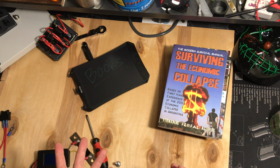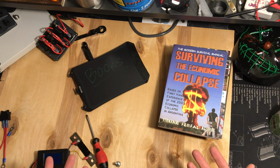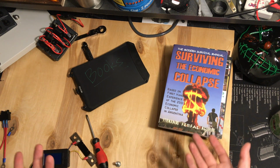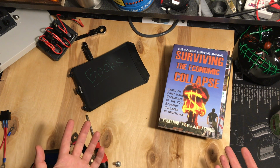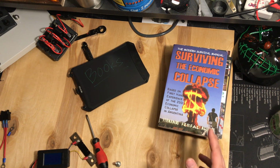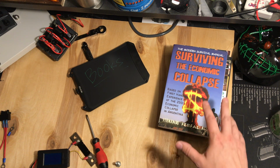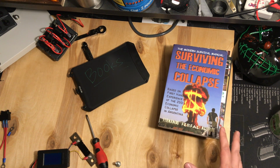I also don't necessarily trust ebooks very well. What if I lose my only device? I lose everything there. So I like to have the paper versions. But the thing with the paper versions is if you have to bug out and you leave your library at home, then it's no help to you.